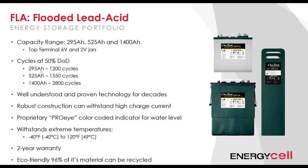The 295 with 1200 amp hours or 1200 cycles is considered to be like a T105 size. The 525 is considered to be like an L16 size. And the 1400 is just a tall 2-volt cell. These offer between 1200 to 2800 cycles. It's not as great as the TPPL plus carbon batteries, but they're pretty on par, and they're great for starters.